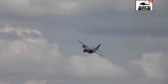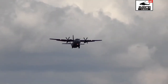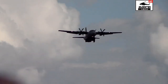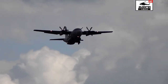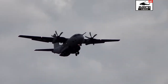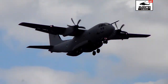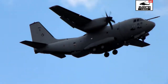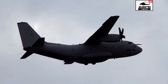In this phase, the C27J Spartan is repositioning for an airdrop demonstration. Here it comes. Ramp and cargo door fully open. The aircraft is now flying at the lowest possible speed, only 100 knots, ladies and gentlemen. Try to imagine right now paratroopers being dropped down from the backside of the Spartan for a tactical operation. You have to know that the Spartan can airlift 9 tons of material, including vehicles, as well as injured personnel with medical staff and equipment.